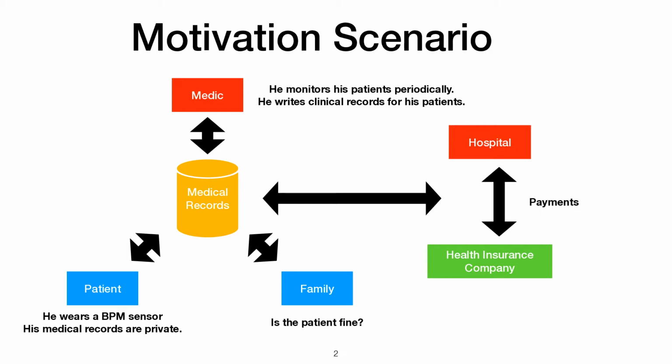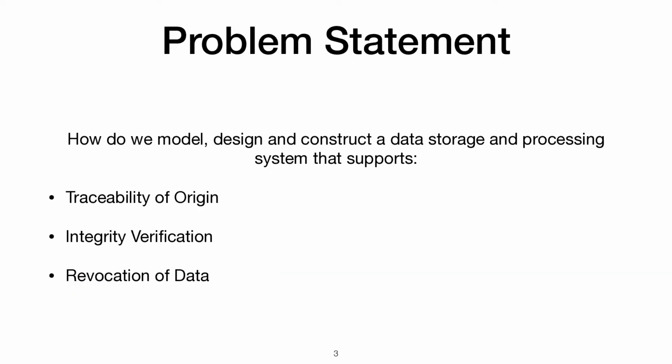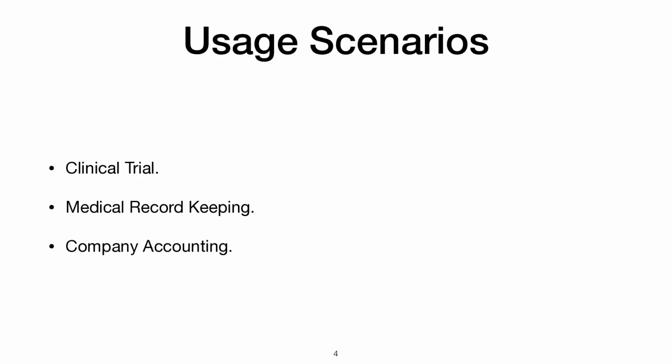From the previous scenario, we formulate the following problem statement. How do we model, design, and construct a data storage and processing system that supports traceability of origin, integrity verification, and revocation of data? Constructing a system that guarantees this property is important to facilitate the following use case scenarios.